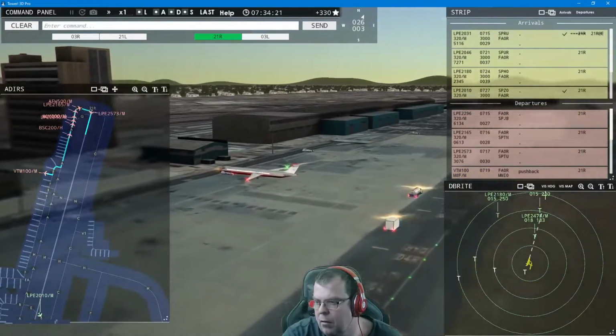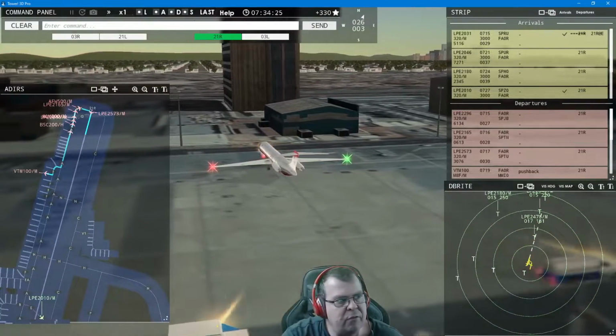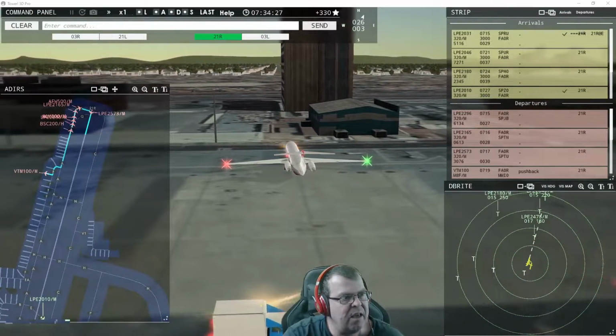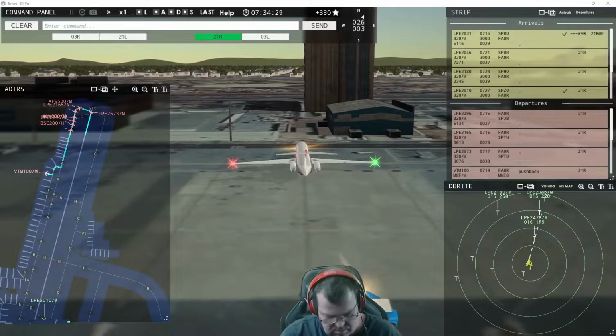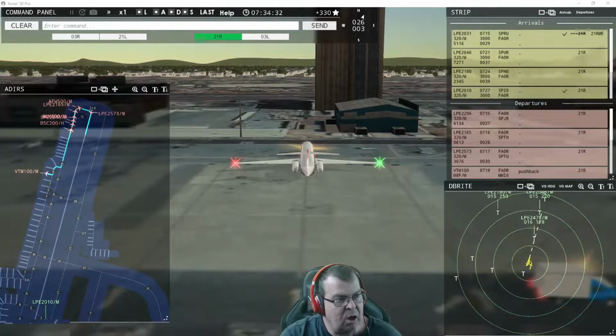Ground, 21 right pushback approved. Aeronaves TSM 100. Aeronaves TSM? I didn't know it's TSM. How am I supposed to know that?